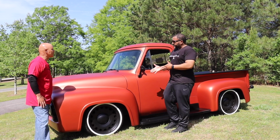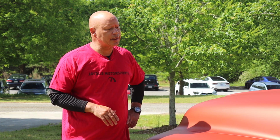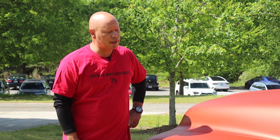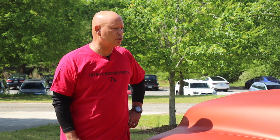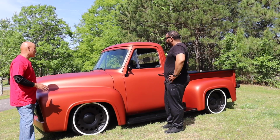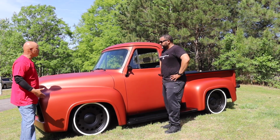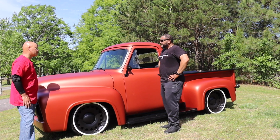Now, when you first got it, was it in pretty good shape? It was in decent shape, Jay. It needed to be painted. There were just a few changes that I wanted to do on it. I wanted a little wider fenders. I wanted different white walls, the rims and tires, and I just wanted to go with a solid matte color instead of all the shiny paint. So I just wanted to do something a little bit different.